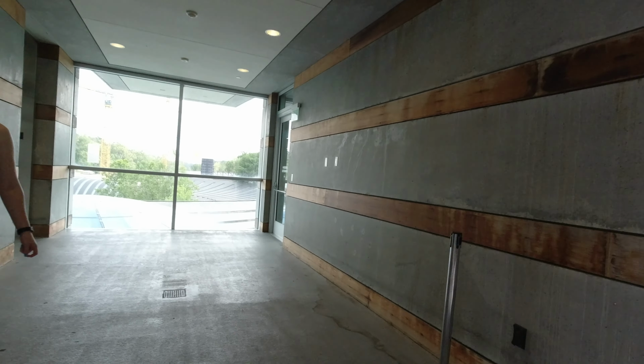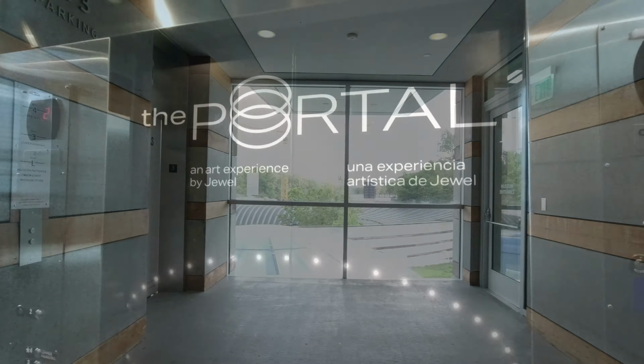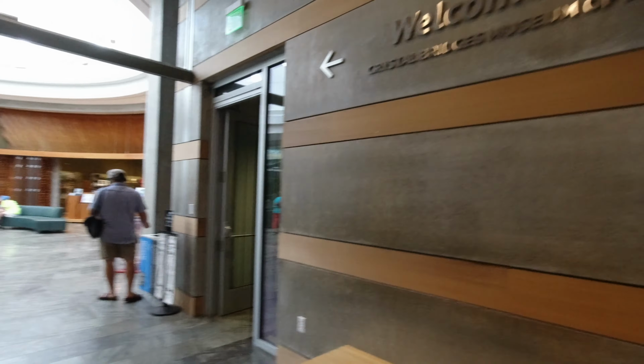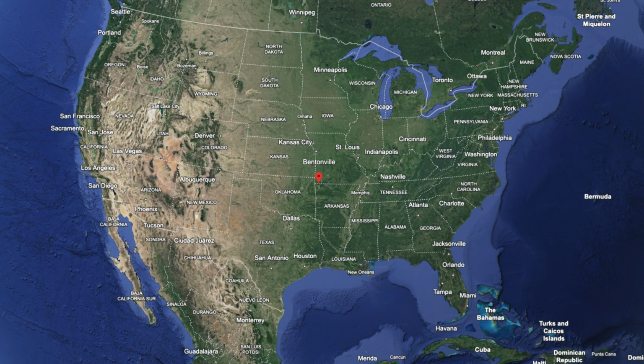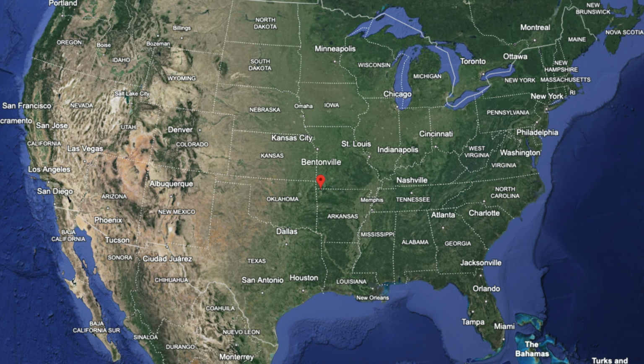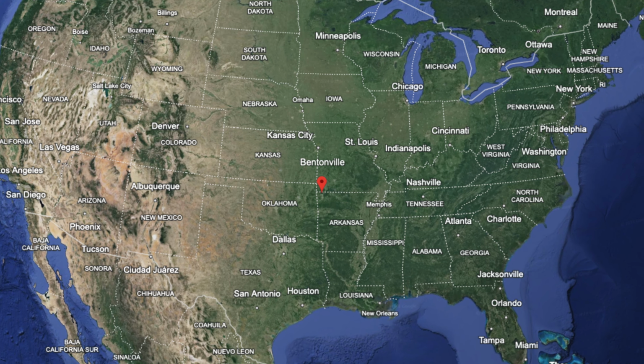If you've ever heard of Bentonville, it's probably because it's the home and headquarters location for Walmart. And from what I understand, Walmart money helped build this beautiful place. Bentonville is in the northwest corner of Arkansas, very near the Missouri state line. It's kind of far from anywhere, but this museum makes the trip worthwhile.